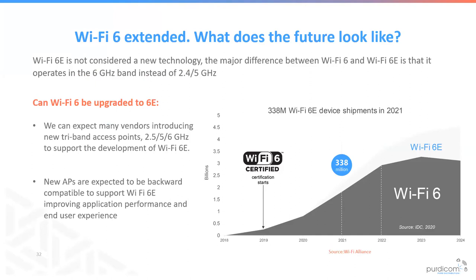So the first question you may have, can Wi-Fi 6 be upgraded to 6E? In short, no, but we expect many vendors introducing new tri-band access points that support the new 6 gigahertz band for operation to further increase the development of the Wi-Fi 6E standard. New APs are also expected to be backward compatible to support Wi-Fi 6E and legacy Wi-Fi standards, improving application performance and end user experience. This upgrade is seen to be the biggest change to Wi-Fi in about 20 years. The technology industry is excited about Wi-Fi 6E and the changes it brings.